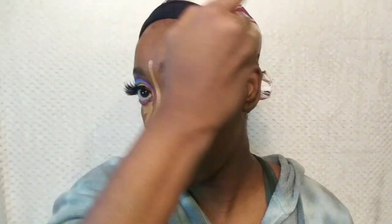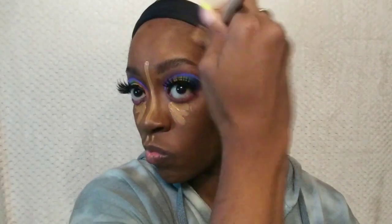Now, I know y'all are like, I thought this broad didn't contour no more, but this eye look got me wanting to be real extra, okay? So don't judge. Just know that I can switch it up. Taking my damp beauty blender and start blending this out. I do like this Maybelline concealer as well. This is a bit lighter than I normally go, but like I told you, I'm trying to be a little extra today, so that's why I picked this one.